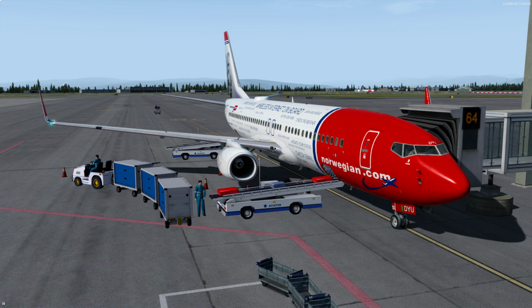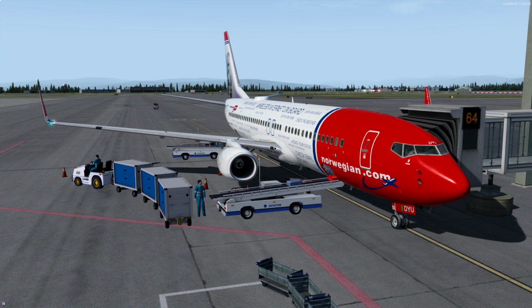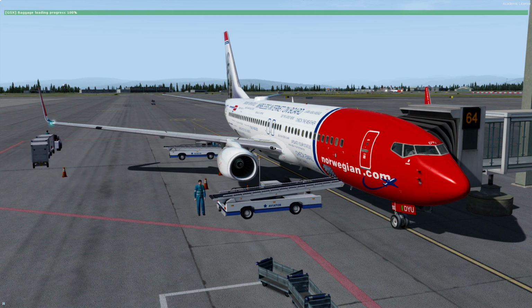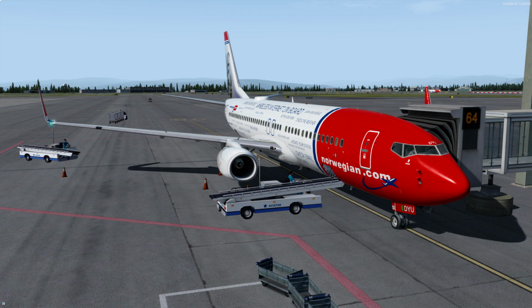Scandinavian 496, line up runway 19 left. Scandinavian 496. Scandinavian 496, wind from 190 at 14 knots, runway 19 left, clear for takeoff. Clear for takeoff, 496. Scandinavian 753, ready to copy? Scandinavian 753, fully ready.